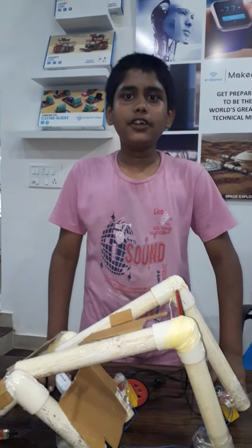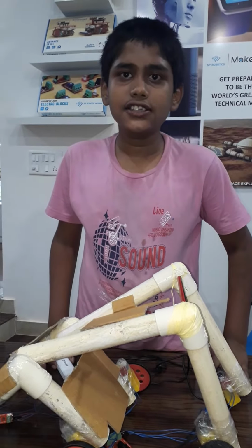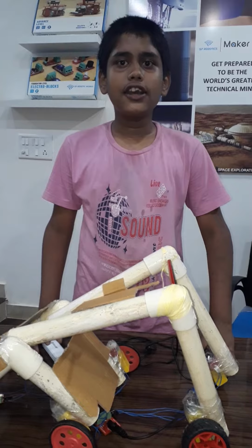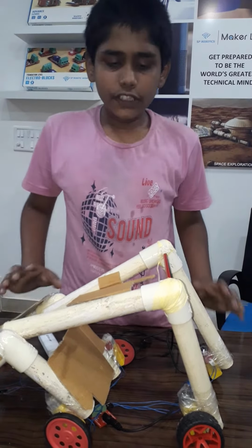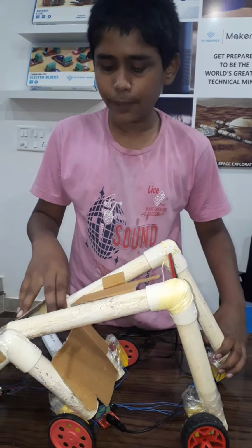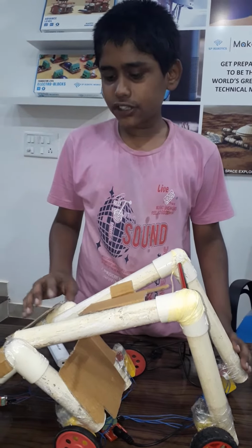Hi, my name is Sharan and I study in class 6th. I learn robotics in SP Robotics Makers Lab. This is my foundation level project and its name is Roadio.